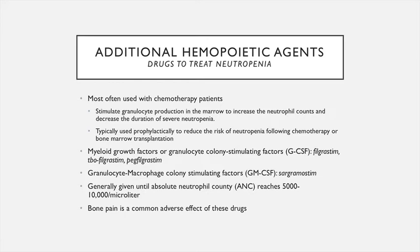We have granulocyte and macrophage colony stimulating factors. You see the name of one of those. Of course, those are going to kind of push things down more towards the macrophage way.